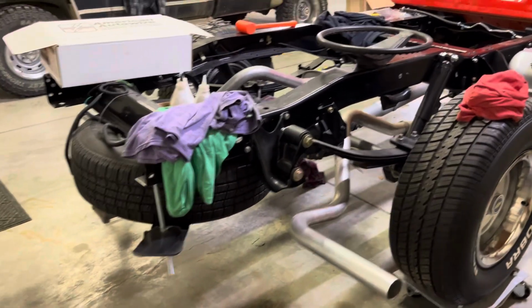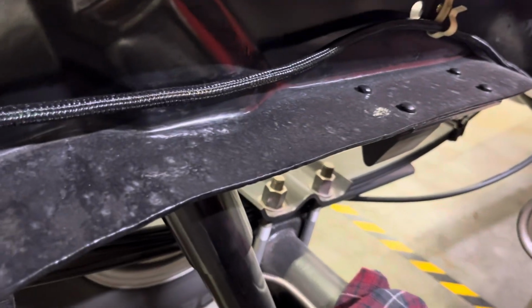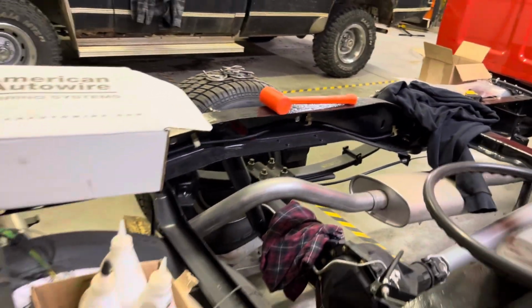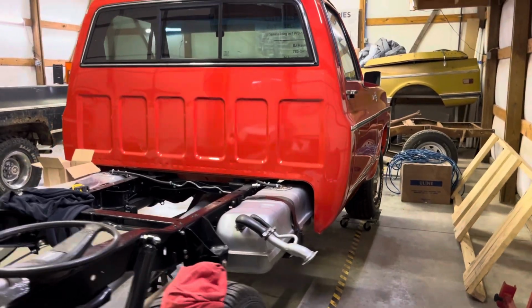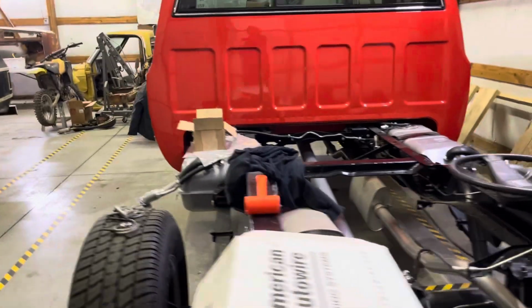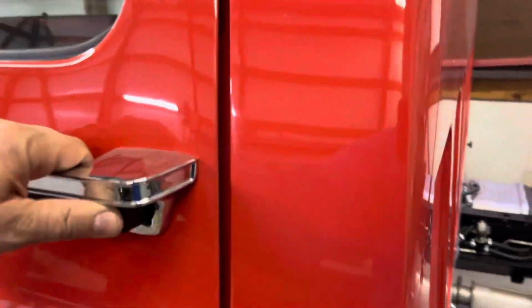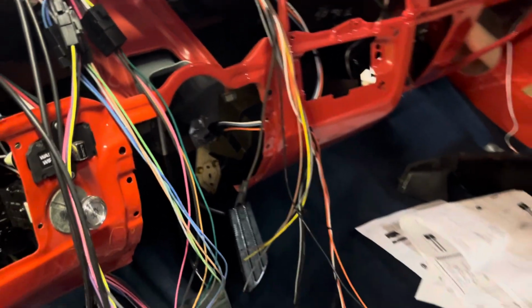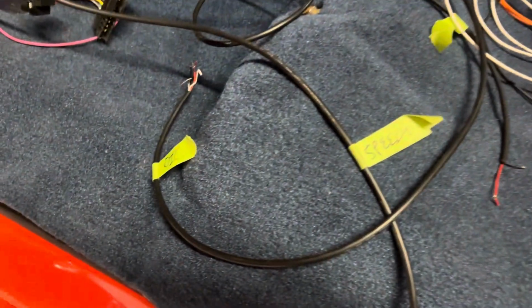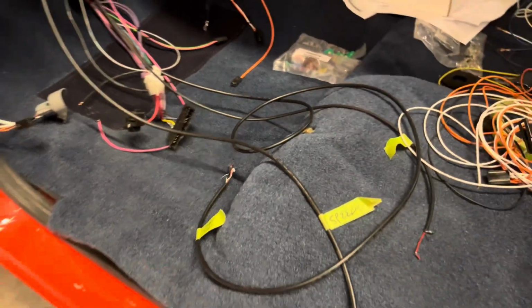But we've got all the rear wiring done. You can see, bought all the really nice loom, got it all threaded through there. And then we'll start working on the front and the inside. So you can see, started threading stuff through there. And then like these here, you can see that's for the Dakota Digital. So we came through the firewall with that.